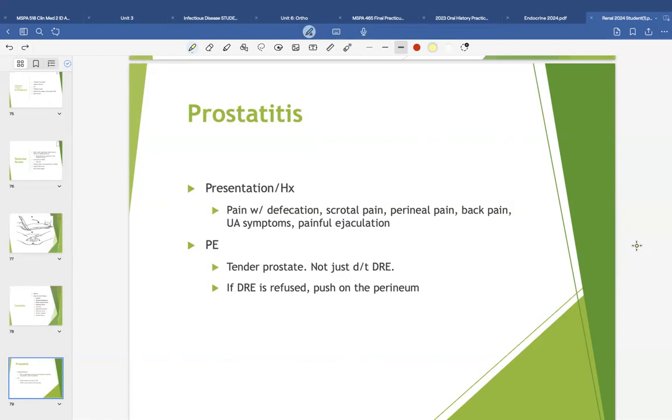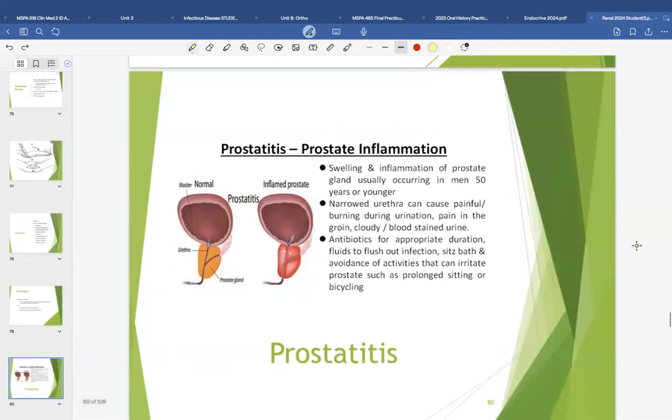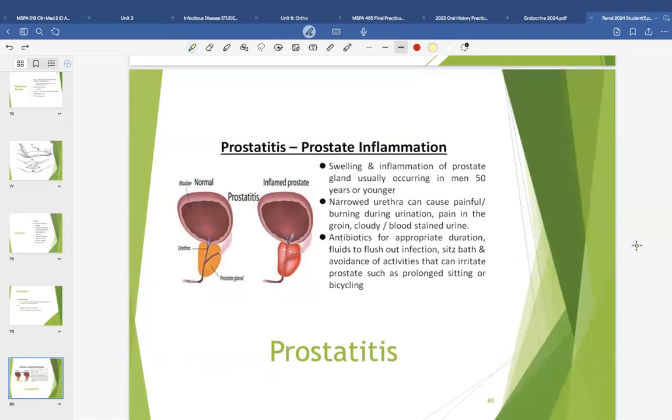Again, if you're worried about a hot prostate, toxic prostate, sepsis. And again, it could come from a narrowed urethra. The swelling of the prostate could cause narrowing of the urethra. It may cause possibly a UTI or urinary symptoms. Give them antibiotics, give them fluids if you're worried about infection. The sitz bath can be helpful. Then they shouldn't sit too long on the vibes and other things.